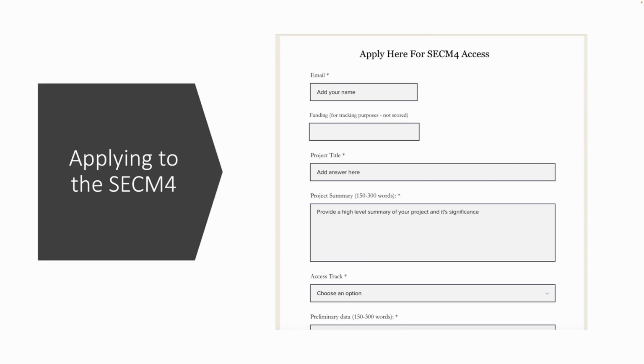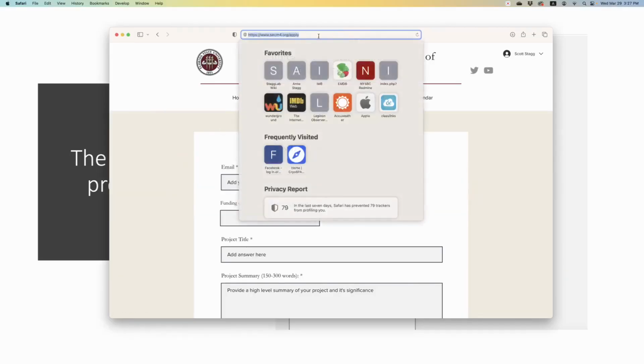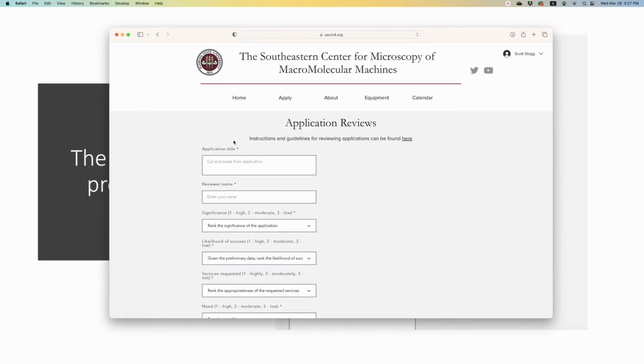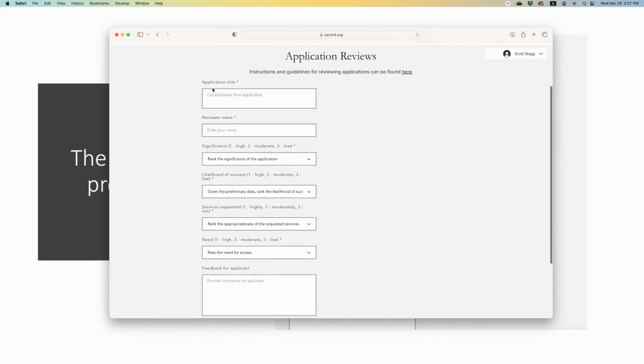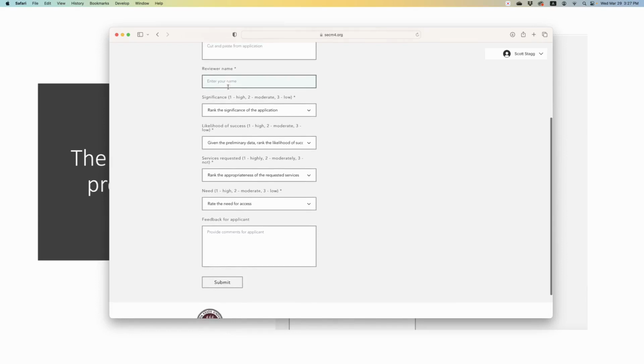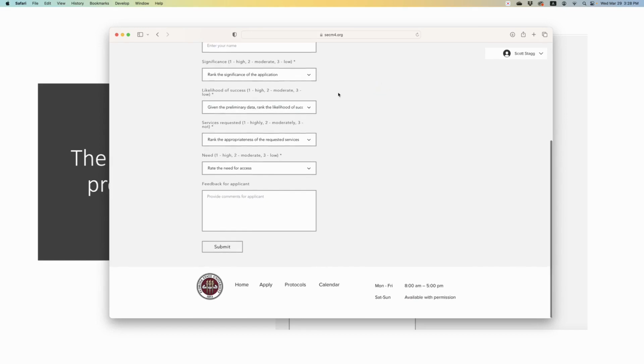After you've applied, the application will be reviewed. I want to show you what that looks like, what the reviewers will be doing. The reviewers are instructed to, this is some normal form stuff, cut and paste the title from the application with their reviewer name. Then the main part is they rank the significance of the application from 1 to 3. Is it highly significant, moderate, or low significance? What is the likelihood of success for the project that is described given the preliminary data? So high, moderate, low.